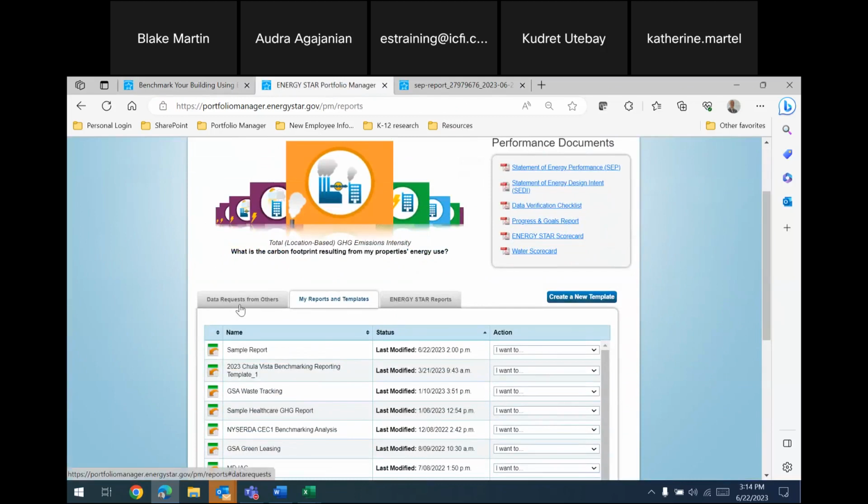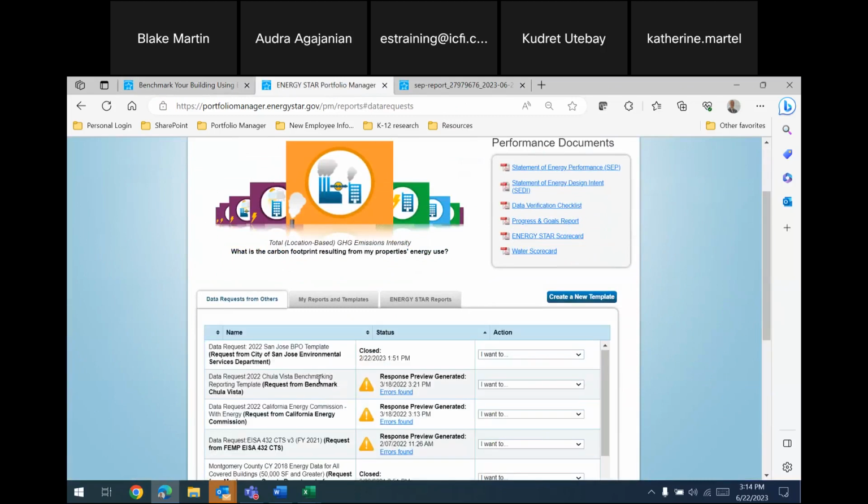And here, we'll select the data requests from others. Data requests from others, this is where certain governments will provide links. After you click the link, the data request will show up here. Once it is there, you will need to select the drop-down and edit the properties. So for instance, in this action bar, we could edit the properties we'd like to show, and then we could preview our response before we send it to the government. And then once we're ready, we would send the response. So that is the process to fulfilling a data request.